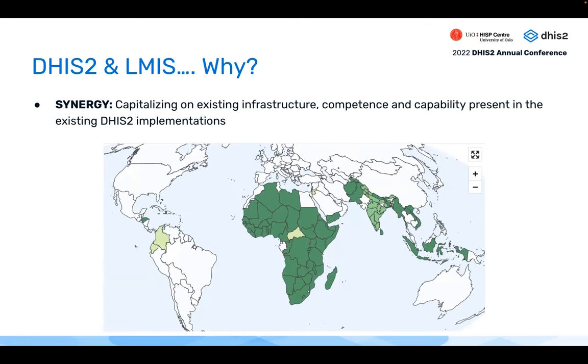So first, DHIS2 and LMIS, the big why. There are multiple reasons, but one is the synergy of DHIS2, where it's already implemented, where you already have stock data captured within the system, and all of these implementations you can see from our website. Being able to connect this to your supply chain management, and also being able to analyze stock and health data to improve health program management. Already having this network, with the implementation, the support, and the competence within the user base, is a huge benefit as opposed to implementing an end-to-end supply chain solution at a national level.